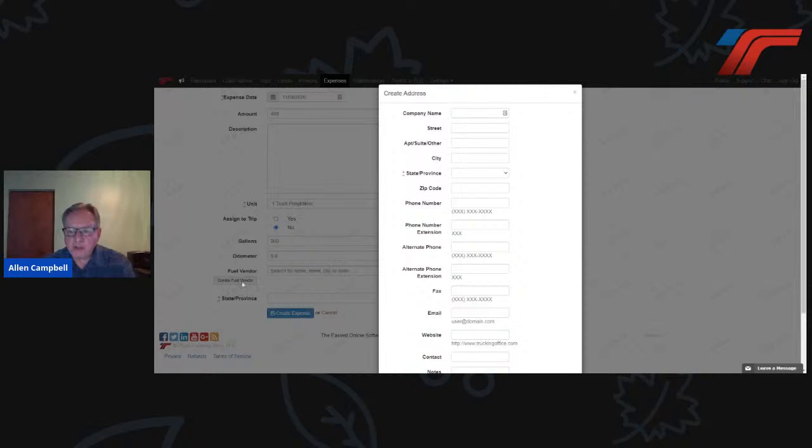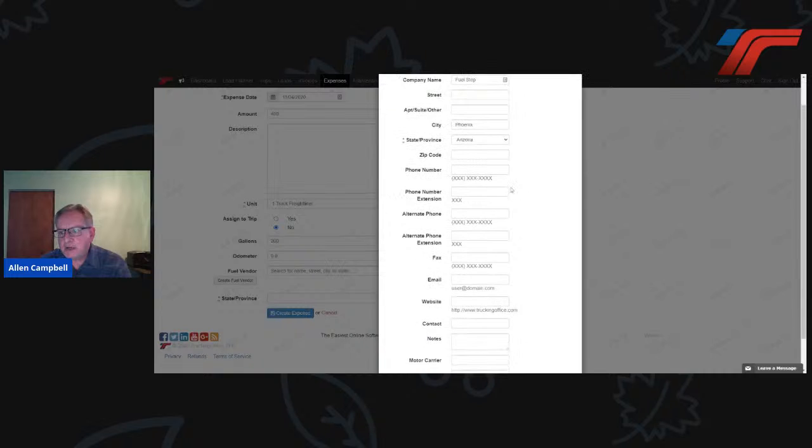Now what I'm doing here is I'm creating an address because I don't have any fuel vendors in Arizona. You click create, and when you create something, it adds an address to your address book. Okay, so I'm just putting in a generic fuel stop. We'll say in Phoenix, Arizona. And then I'm just typing the A on there. This is a pull down of all the states. I was just typing an A a couple times to get Arizona in there.